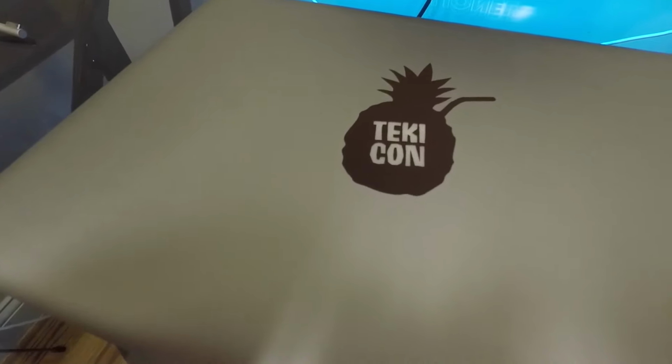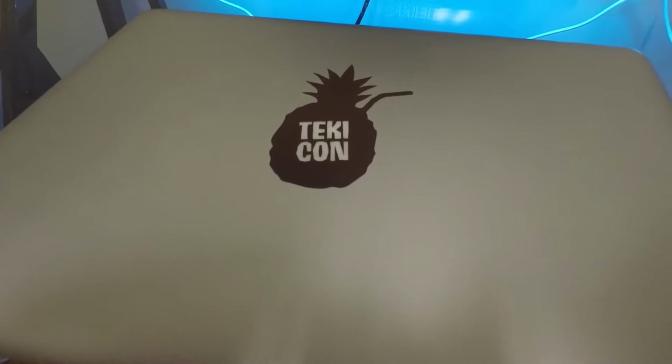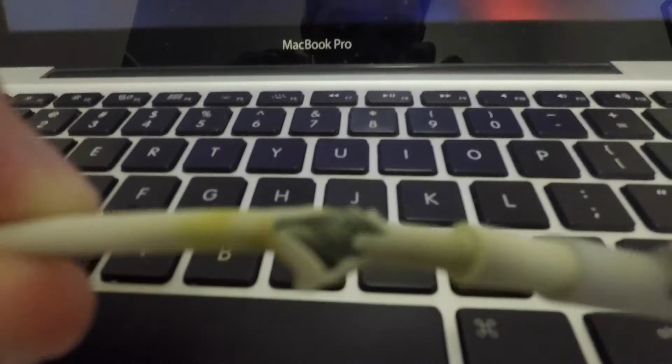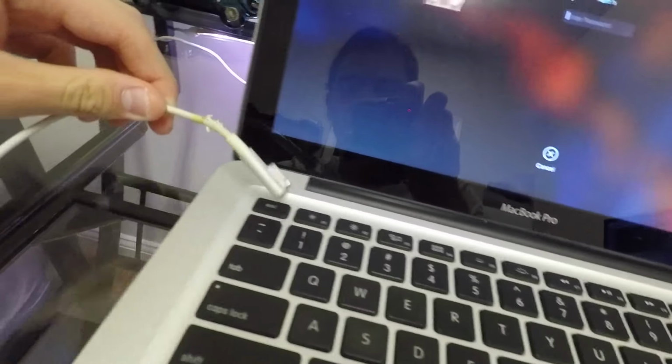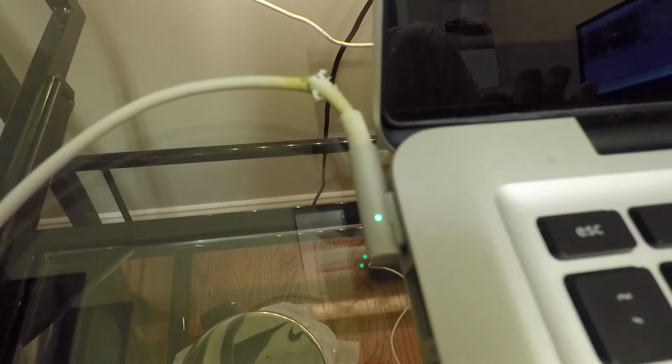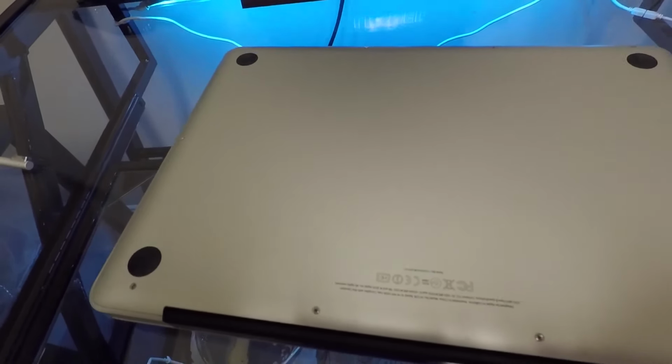So the first problem I had is the charging cable. As you can see, this charging cable is in very rough shape. It's tearing up close to the actual connector, and you actually see the wires in there. It's probably not even safe to be using it right now. I probably will get maybe a new one in the future just to replace it. I do definitely prefer this charger though, since it has the ability to break away, since it is a magnet, unlike the lightning connectors we get on the new Apple laptops.